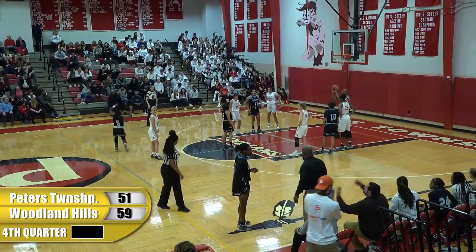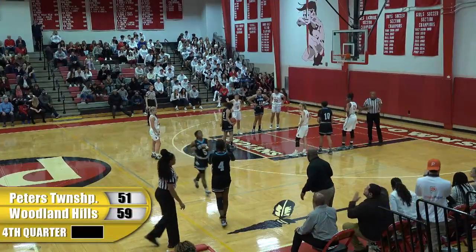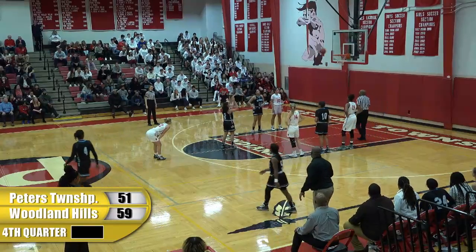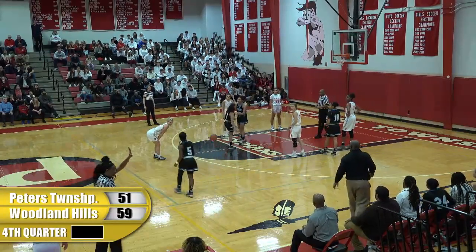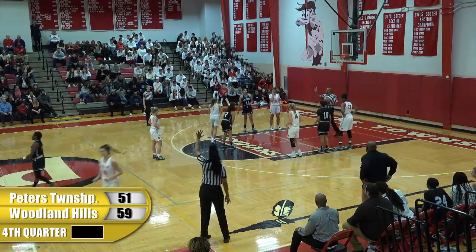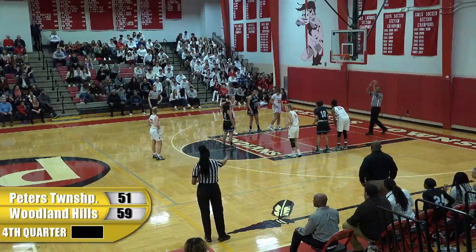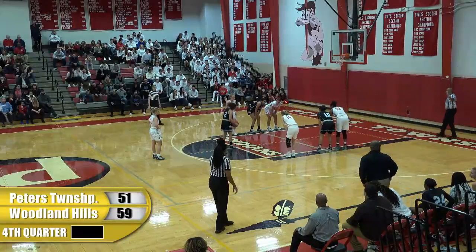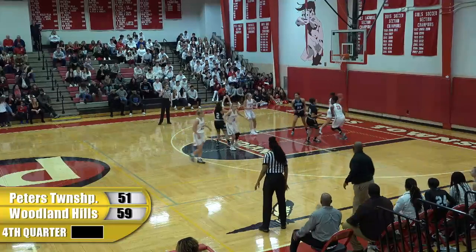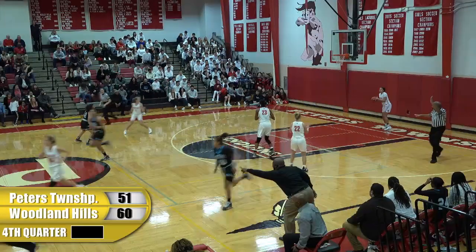Shooting 2. So we have 1:03 left in the fourth period. Jasmine shooting 2. She missed the first one. Woodland Hills 59, Peters Township 51, deep in the fourth period. Second free throw is good.